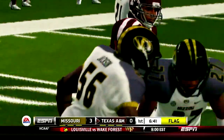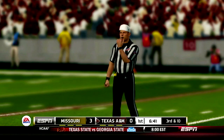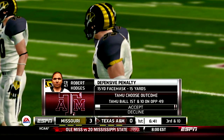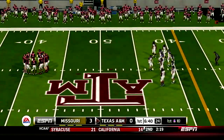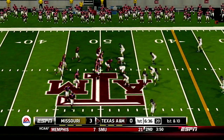Taken down around the 36-yard line. Personal foul, defense. Concentration lapse right there. The coaches will be giving them an earful for it, too. First down, 10 yards to go. Ball on the 49-yard line.